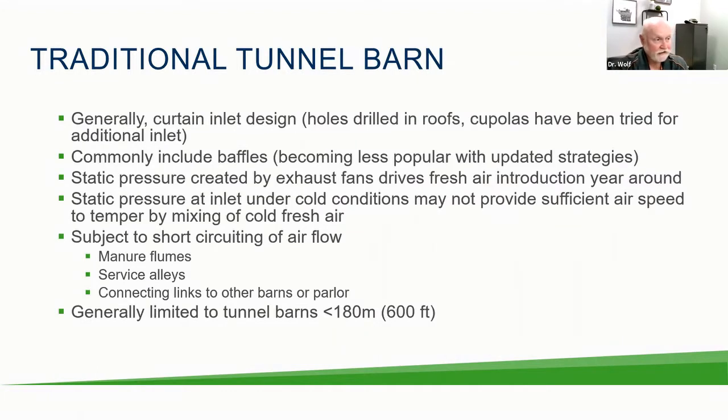Generally these barns have an inlet along the sidewalls. Some people have tried drilled holes in roofs and put cupolas on, trying to get additional inlet. There's the inclusion of baffles in these power ventilated barns. There's static pressure that's created by the fans, where the higher atmospheric pressure is pushing that air into the barn. The fans are creating the void. That's how air is coming in, but it doesn't get distributed evenly through the barn. It's going to take the path of least resistance.